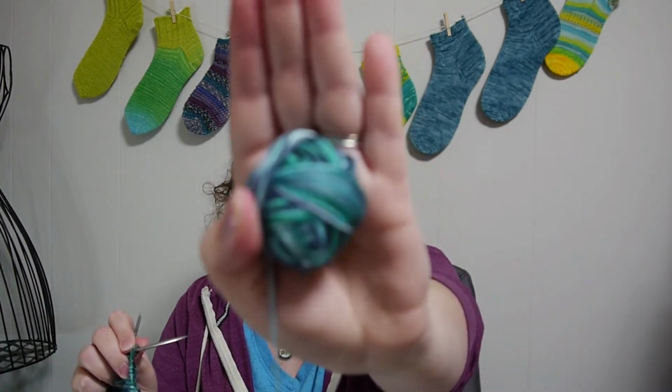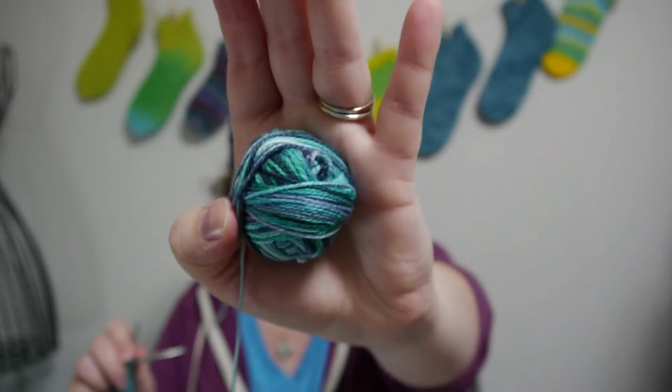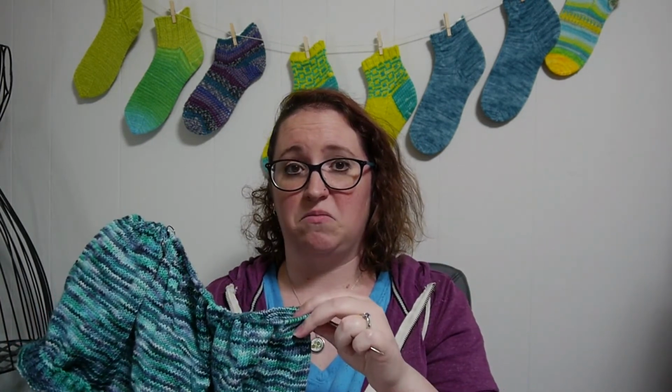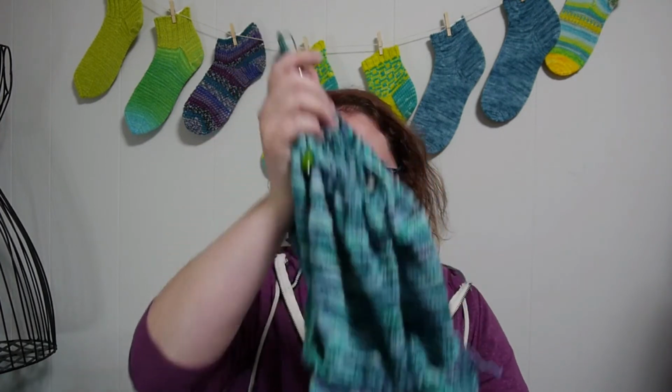So eventually I am going to run out. This is all that I have left. When I run out, I'm going to have to decide what contrasting color I want the top portion of this tank top to be. I haven't decided yet. I don't have anything yet in stash that I want to use. I'm hoping that by the time I get to that point, I'll have another sock box come in and I'll be like, that's the color. That is the perfect color that needs to go with it. So that's a very long, ongoing project that y'all probably won't see too much of until I get a fair amount of work done on it.